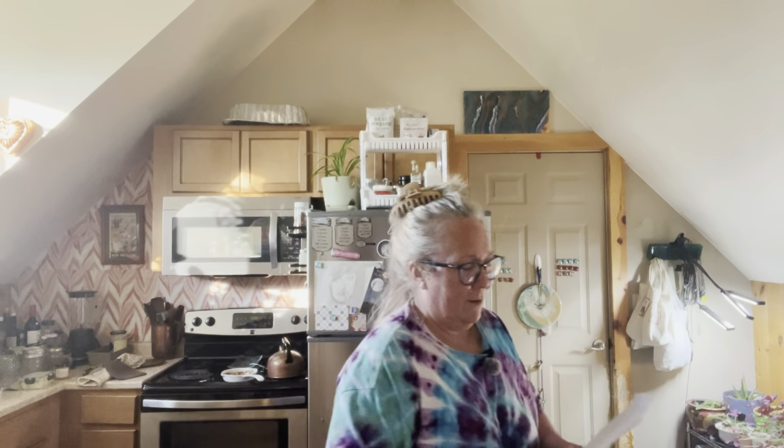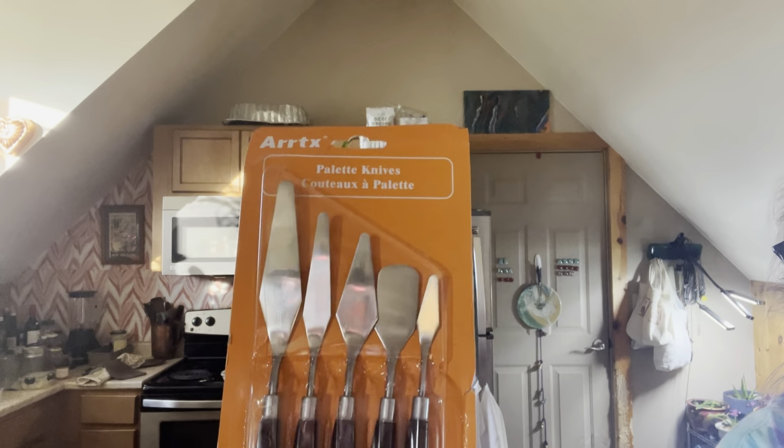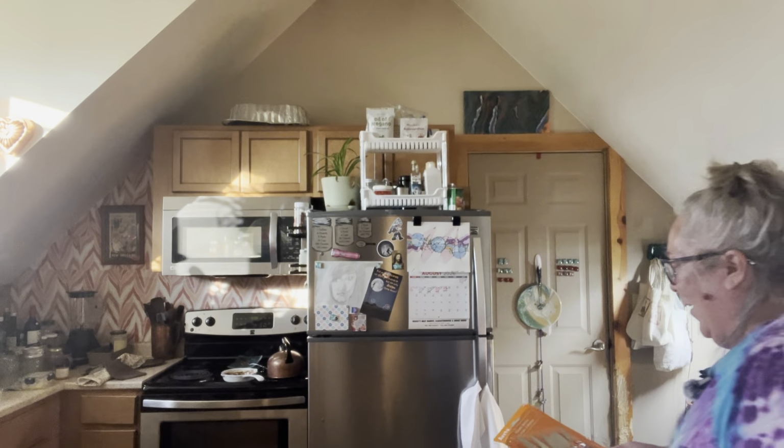I'm going to show you. I think I paid $5.99 for this. Don't know how great it's going to be. But look at them, beautiful, beautiful swiping tools. It's from Art, I think that's how you say it. And the last time I bought swiping tools on Amazon, I bought big ones. And one of them was bent. I don't even think I have those anymore. If I do, they're in storage still.